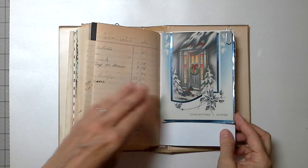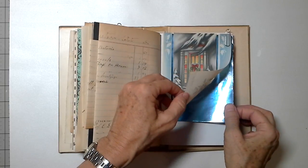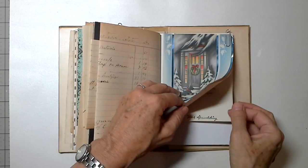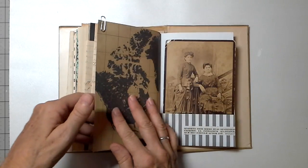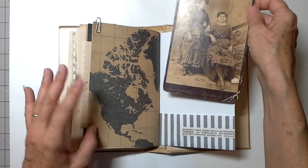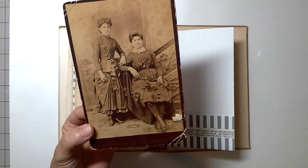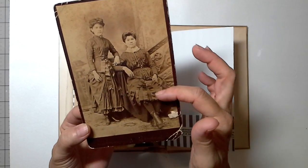A sweet Christmas card. It's so pretty, you guys, because it's kind of got like a parchment front to it, and then a shiny, very shiny kind of background. And it's signed Mrs. Spaulding. I love this. And let me tell you why. Look at her skirt. She has hitched it almost to her knee, my friends. Almost to her knee. And you can see where she's done it.